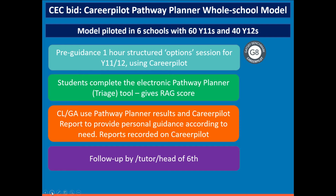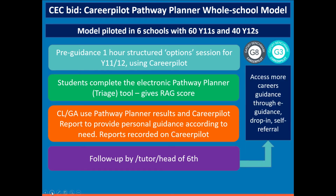They are asked some questions, and that gives them a red, amber, green score to show how ready they are for their pathways. That data is then available to the careers leader and the guidance advisor, and those results can be used to target personal guidance at 3 different levels according to red, amber, green. Then Career Pilot can be used through guidance. The report can be recorded on Career Pilot, and then 4 weeks after guidance we trained the tutors to do a 5-minute follow-up with each of their tutees, asking 3 questions, and then if they're worried about them they could actually flip them back into other guidance.